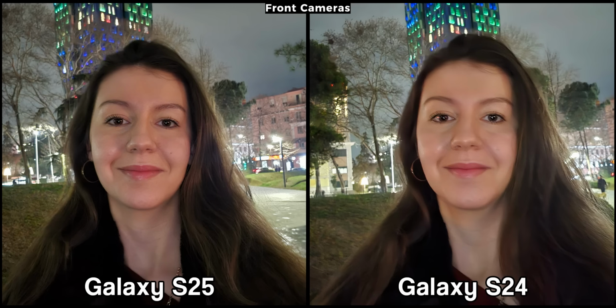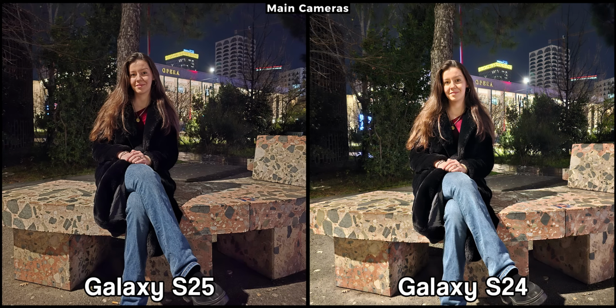To be fair, even the photo taken with the new phone isn't perfect, but it's a clear improvement over the blurry image captured by the older model. I noticed similar results in many cases, so it's great to see these advancements. When it comes to their main cameras, the S25 retains more details, and the overall picture looks more refined. On the Galaxy S24, my face appears overexposed, and the image looks somewhat soft.